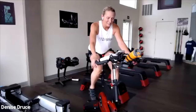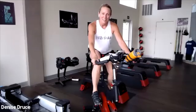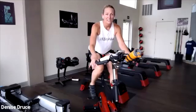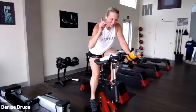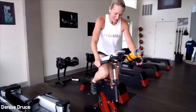What gets in the way, what feels like skin that's a little too tight? Ride it. Let's add a little and come on up. 60 RPMs.